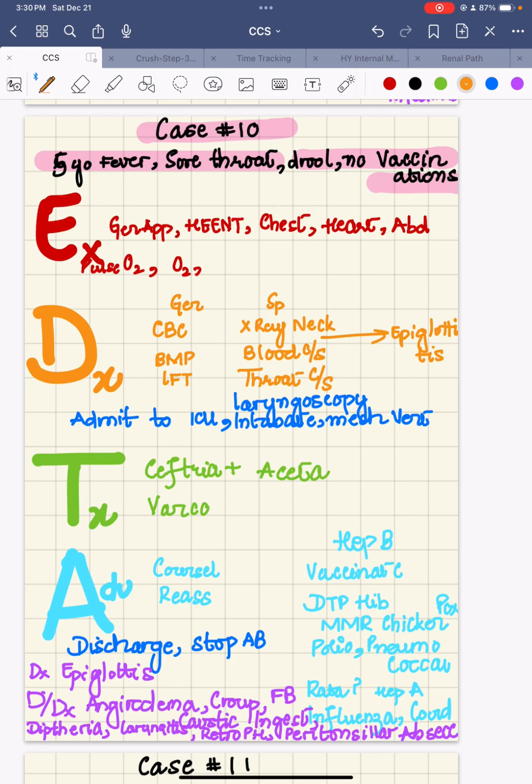Right? So once you find out that the child has low oxygen saturation, quickly fast forward to do a laryngoscopy as well as the findings of a swollen epiglottis, and intubate and mechanically ventilate and admit to ICU. Then you can do the remaining tests of CBC, basic metabolic profile, LFT, X-ray neck showing epiglottitis, thumb sign, and blood culture sensitivity along with throat culture sensitivity before you start the antibiotics. But securing the airway is before the blood tests as well as the antibiotics.